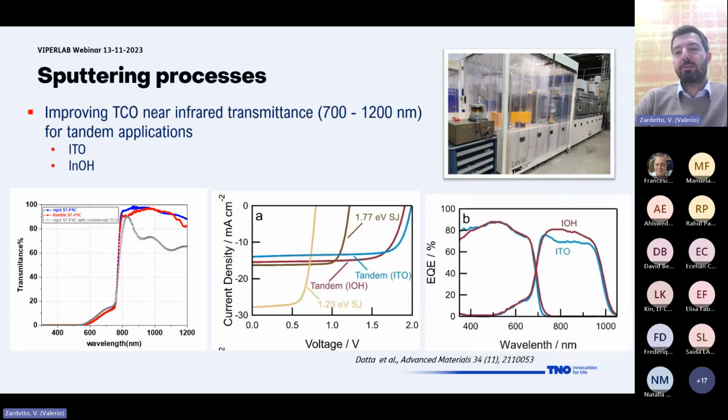Then I will move to the sputtering process. We have different sputtering machines that we can offer: linear tool and rotary tool, DC and RF source. One of our main goals is to improve the quality of these TCOs, especially for the near-infrared transmittance for tandem application. We spend a lot of time optimizing, for instance, ITO and IOH.